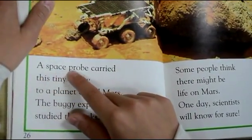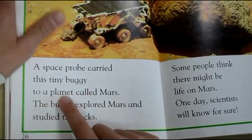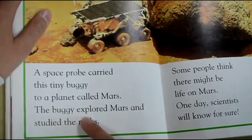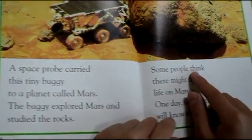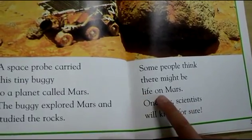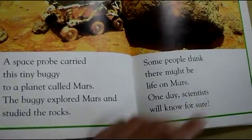A space probe carried this tiny buggy to a planet called Mars. The buggy explored Mars and studied the rocks. Some people think there might be life on Mars. One day scientists will know for sure.